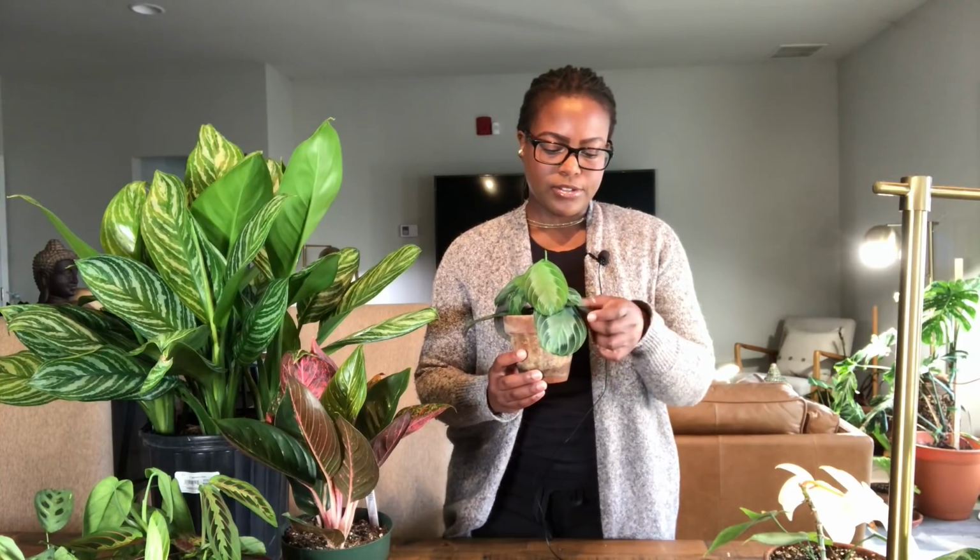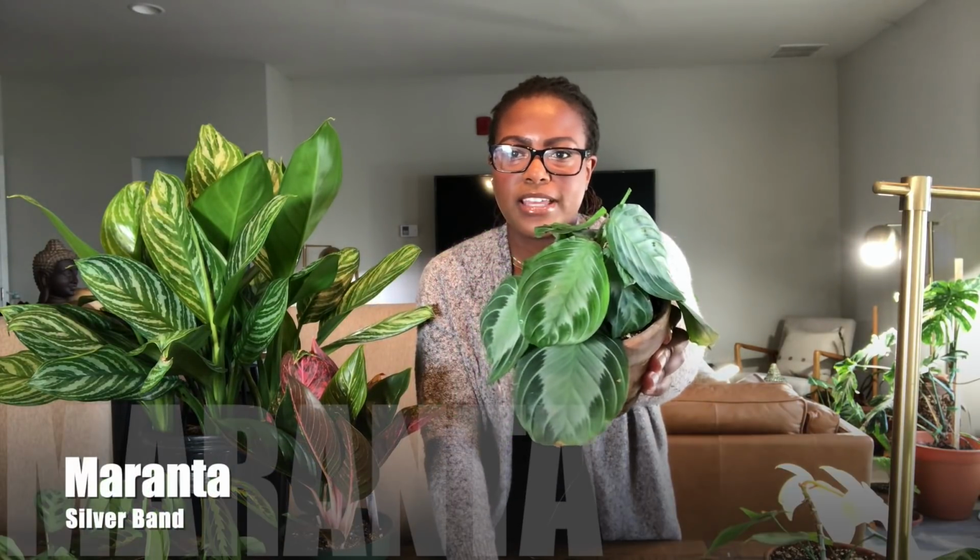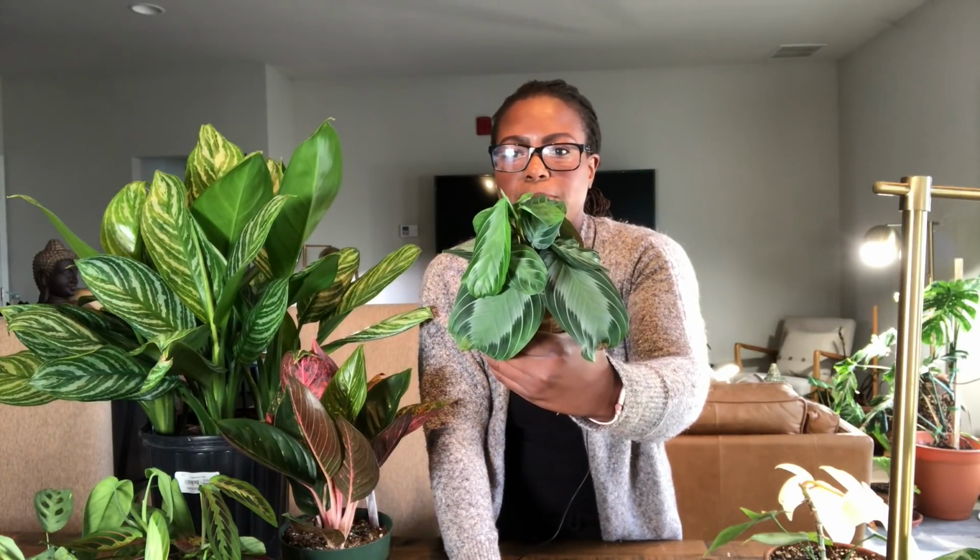The next plant, I wasn't going to show this plant, but I was like, why am I not going to spotlight this plant? I did talk about it a little bit in my plant transformations video. And this is the Maranta Silver Band. This plant is absolutely gorgeous. I love the silver centered leaves, and then you get this dark veining around the silver. And this is just an amazing plant.